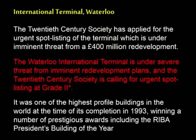The 20th Century Society has applied for the urgent spot listing of the terminal, which is under imminent threat from a £400 million redevelopment. There is a redevelopment going on and the 20th Century Society is calling for a spot listing of the building at grade 2. They want this building to be listed as a grade 2 building so that it can be protected from the massive redevelopment which is happening.